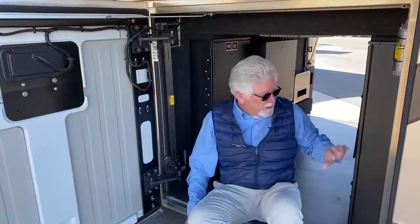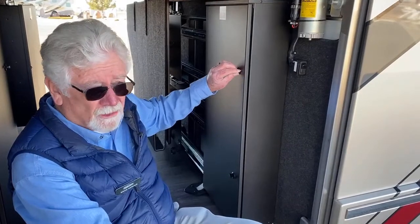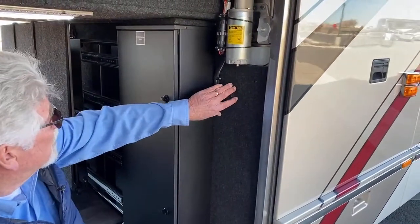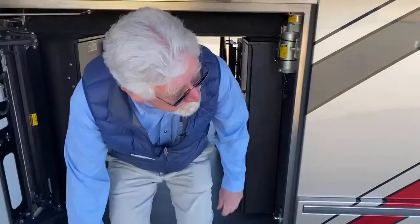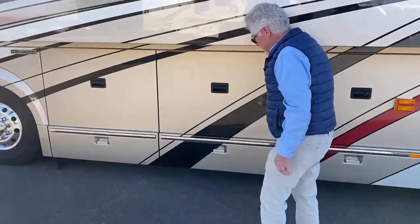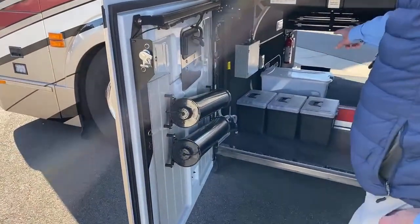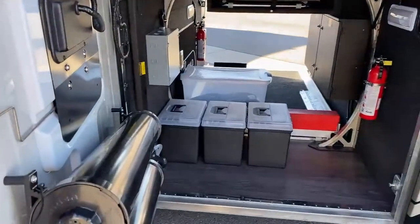And it's on the same side, the same thing here for your DC distribution box. This is all labeled as well for all your 12 volt things like lights and so forth. Nicely finished out. See how each bay is individually lit. Those three boxes are your manuals, and then there's some spare belts there, sewer hose here, slide out control boxes, chairs.